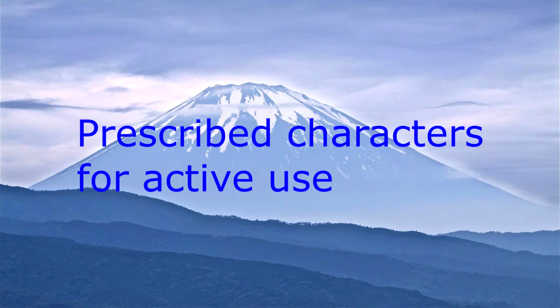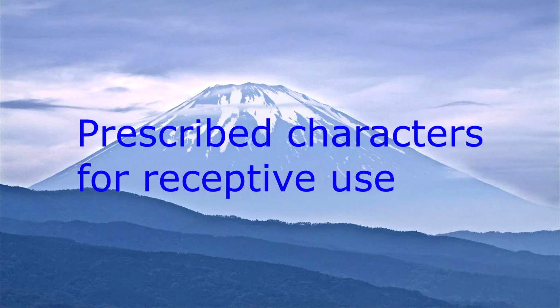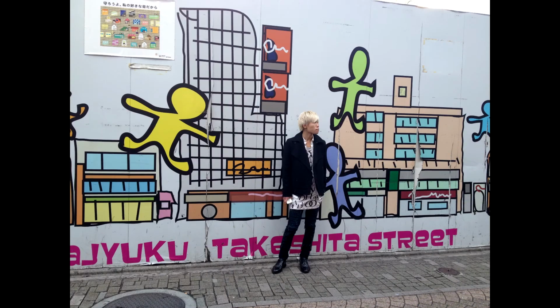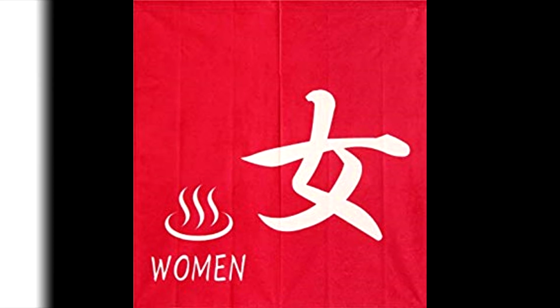We will be learning to read and write 80 kanji. These are determined by the syllabus and are called prescribed characters for active use. There are 14 extra kanji that you need to learn to read only. These are called prescribed characters for receptive use. A kanji that is not on the list is called non-prescribed. These are still useful to know, but are not supposed to be used in the HSC exam. The kanji for otoko and onna are not prescribed kanji. They are useful to be aware of though, because parts of their kanji are used in kanji words that you do need to know. We will talk about that as we move further through the course.